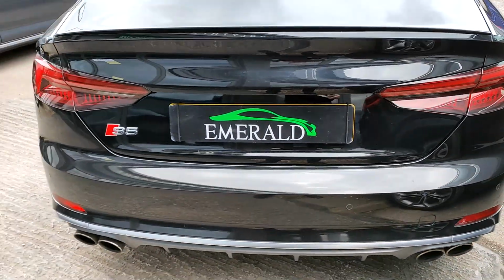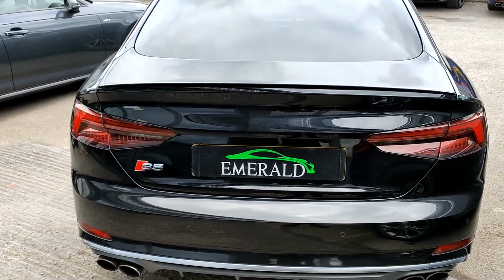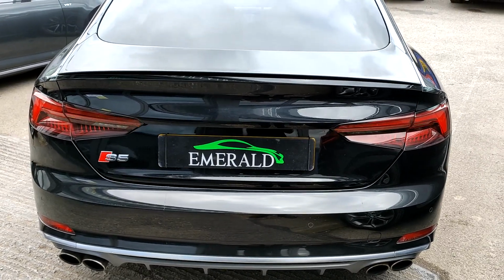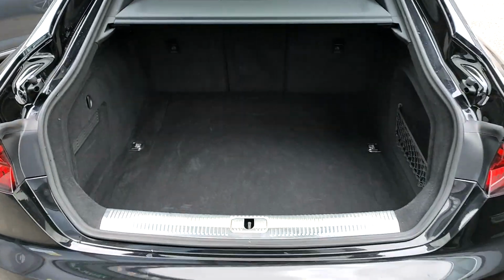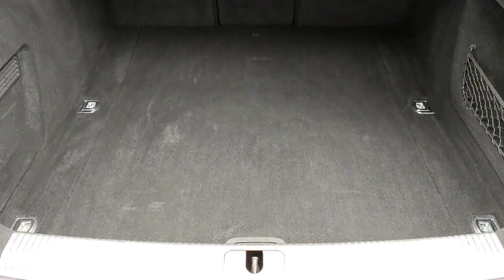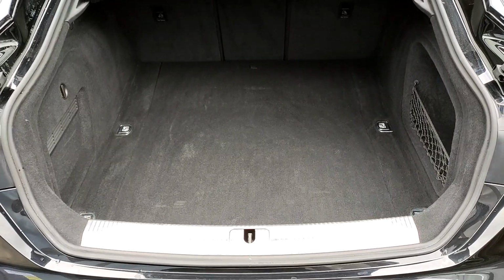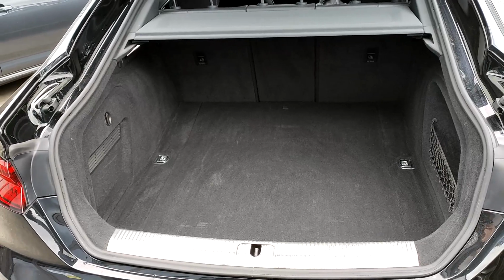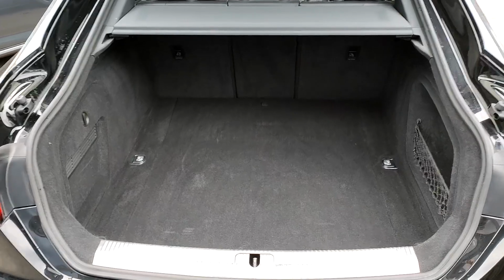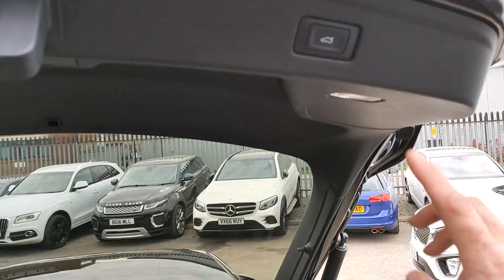Now, the S5 isn't known for being a practical car. But I can tell you, with the remote boot locking and opening, it is rather practical. That boot is impressive even compared to an Audi Q7. There's plenty of room in there for many of life's luxuries: shopping, kids, pushchairs, toys, whatever else you can put in a boot. Picnic basket, you could probably even get a bike in if you lay it diagonally. We'll just pop that back down.